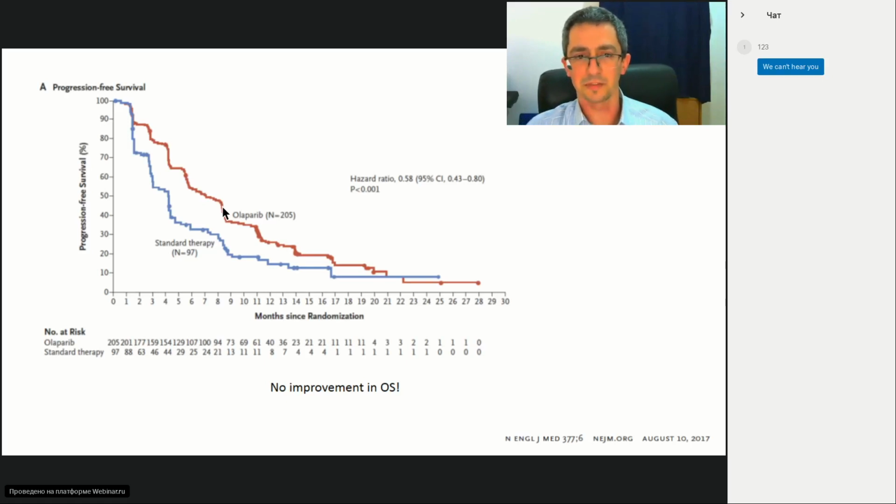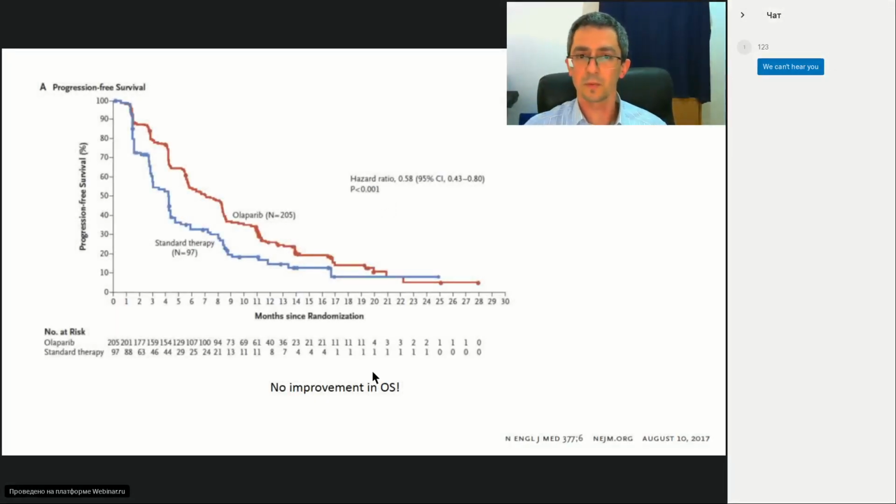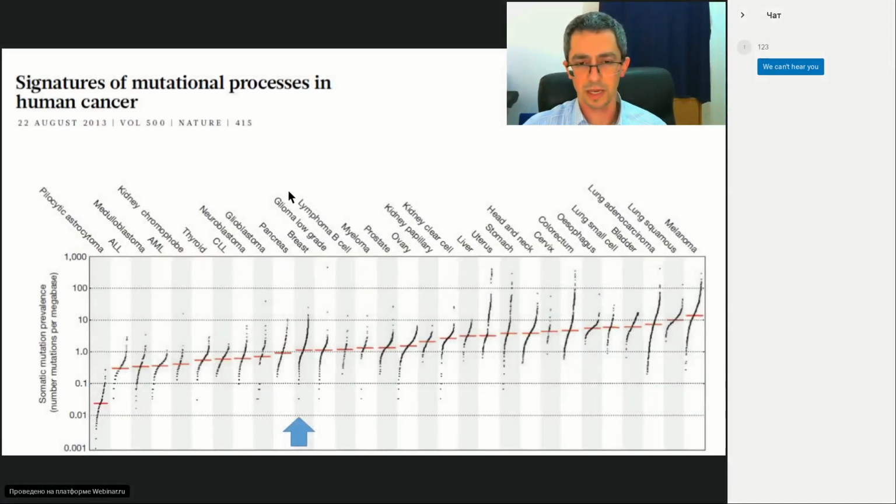So what is the added value? As we can see, we add to these women with metastatic breast cancer many months of good quality of life without getting chemotherapy. It's a good aim. In this study, there was no improvement in overall survival, but still the progression-free survival was significant enough.